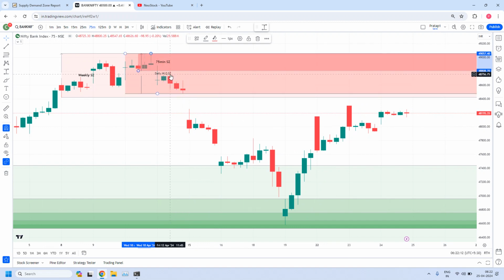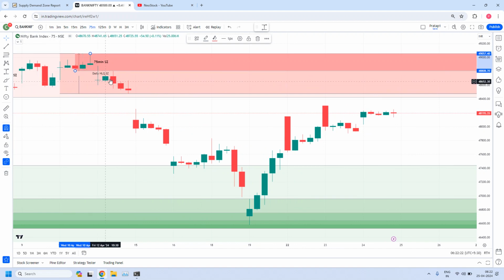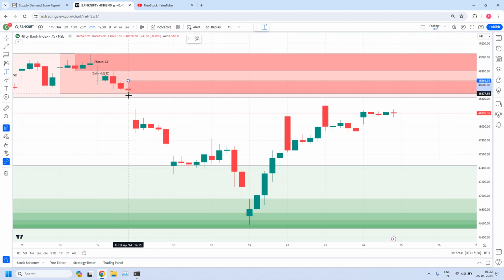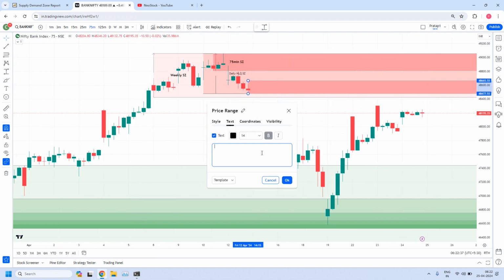And one more you can consider. See, this is a drop candle, right? You have one more, 1, 2, 3, 4 base candles. You can draw one more zone here. Or you can also consider this is good enough for your drop candle. That way also you can draw a zone like this. This is also another 75-minute zone. We have two 75-minute order flows.